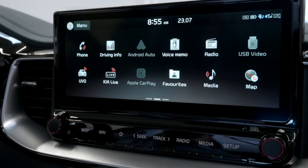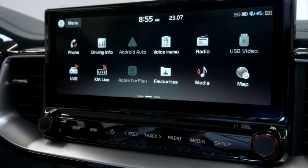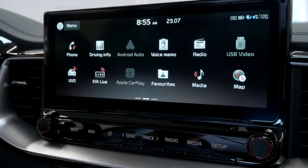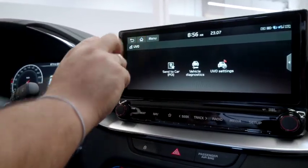But not only that, this vehicle through this screen is equipped with the new telematics offers from Kia, the Uvo Connect. You can now connect to your vehicle, interact with the vehicle, send an address to the car, but also receive information like alerts and vehicle status.